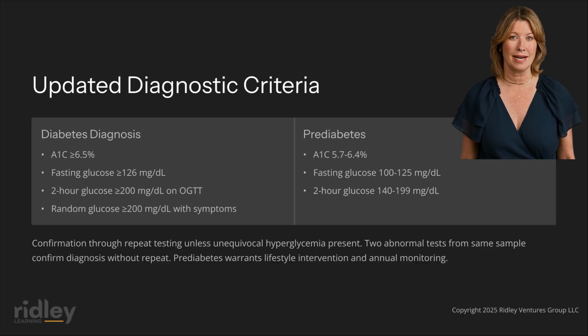8 hours without caloric intake; 2-hour plasma glucose of 200 milligrams per deciliter, or 11.1 millimoles per liter or higher during a 75-gram oral glucose tolerance test; or random plasma glucose of 200 milligrams per deciliter or higher in the presence of classic hyperglycemic symptoms or hyperglycemic crisis. Confirmation of the diagnosis through repeat testing is recommended unless unequivocal hyperglycemia with classic symptoms is present, as this reduces the likelihood of misdiagnosis based on laboratory error or transient glucose elevations.